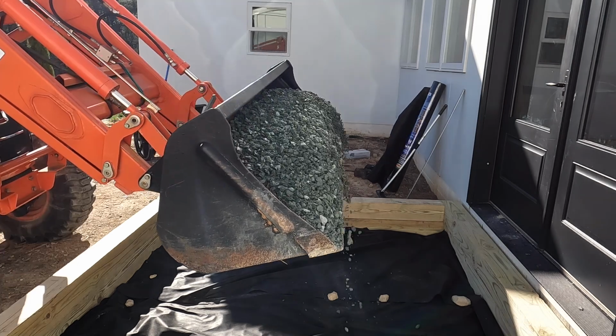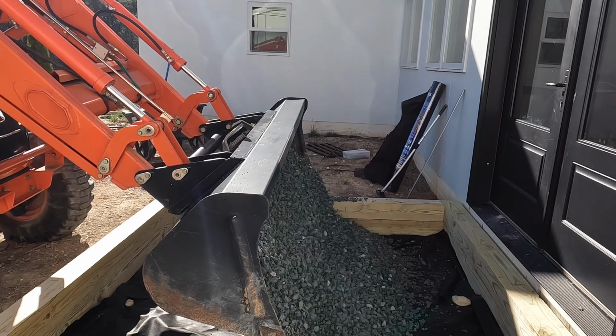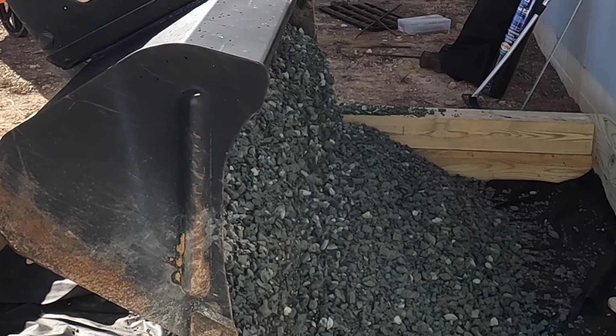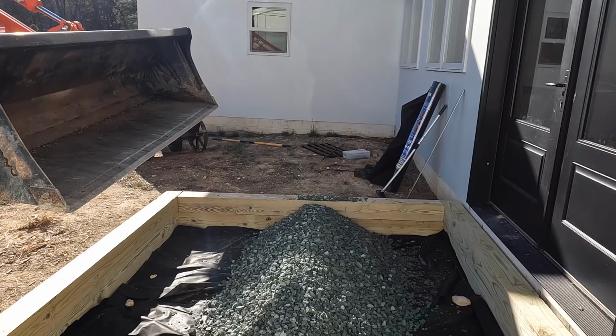Going a full 8 feet wide on this step made it very easy to use the tractor and the bucket, but I wasn't prepared for just how much gravel I would need to fill this void.